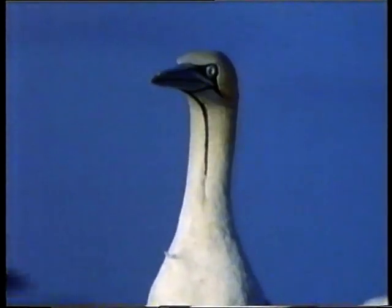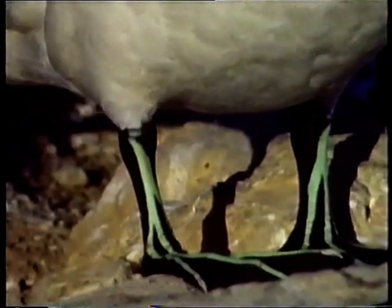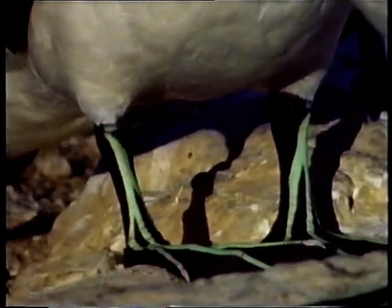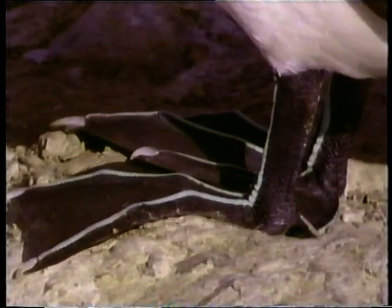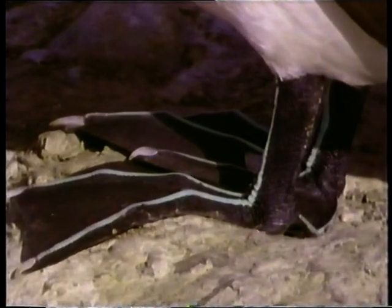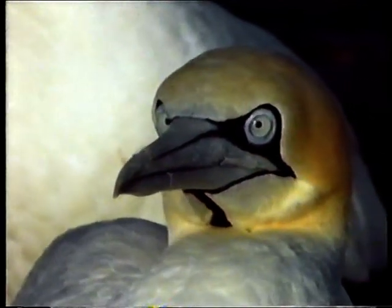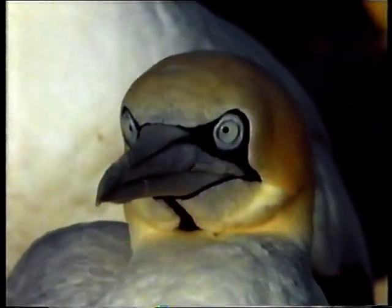In the Cape gannet, the black gular or throat stripe is twice as long as in the other two species. It's thought to reflect heat and keep the bird cool. The webbed feet of the Cape gannet are decorative and have a special role to play in the breeding season. Their eyesight is extremely sharp, with binocular vision that can pinpoint a single small fish from 30 meters away.